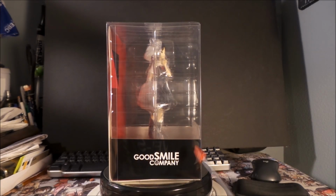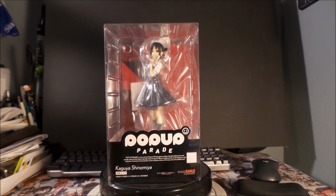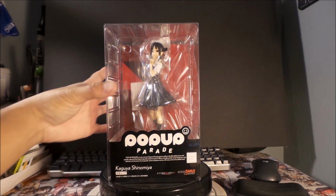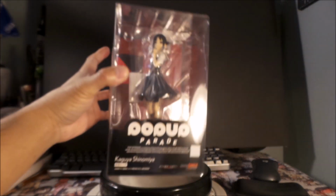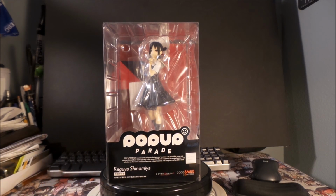Okay, this was Good Smile Company right here. So I think the other side, Pop-Up Parade, right? And it's just all black and white, all right? Just like the Chika Fujiwara one. All right, the top is nothing. The bottom is just white with the barcode, okay? There we go. And that's the box. Like I said, it'll make a great box figure. I like the way it's in there and everything. If I decide, I may just keep her in the box because it looks nice in the box. All right. If you took out all that plastic protective stuff in there, and like I guess the foam stuff, then it'll be fine. It'll look great.